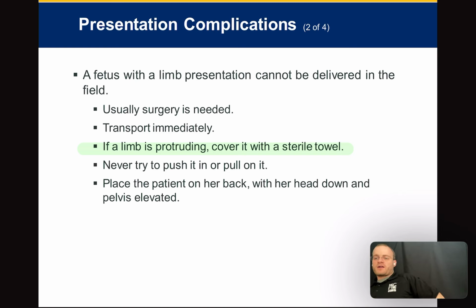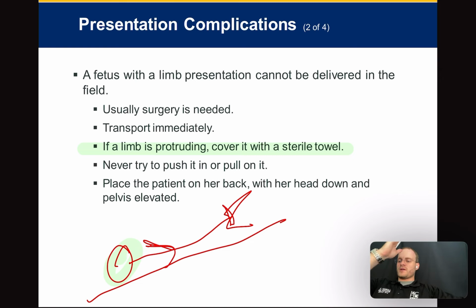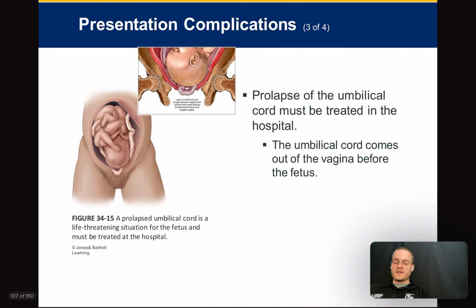Place the patient on her back with her head down and the pelvis elevated. That would look like this. That's pretty exaggerated. This is mom, and she's laying on the stretcher. So you're basically putting her in Trendelenburg, elevating her feet, and here are the wheels of the stretcher. You're elevating her lower half, trying to use gravity to keep from pushing that baby out. Because there's going to be injury if the mom tries to deliver the baby with a limb presentation. Someone's getting hurt.